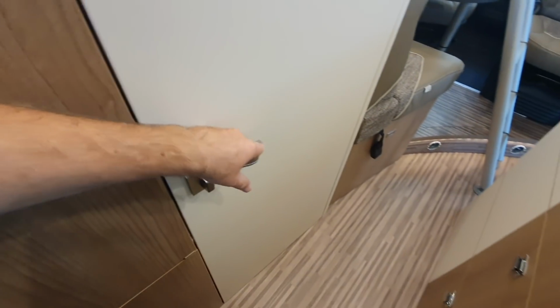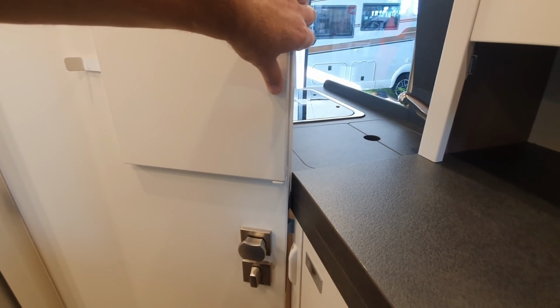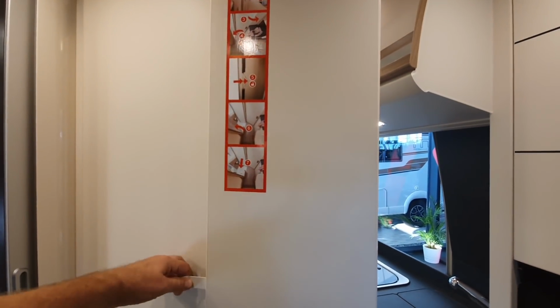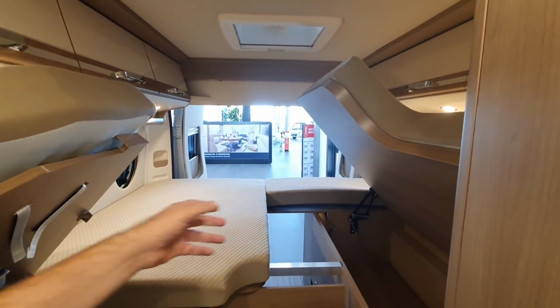What this has got, though, this is the revolutionary bit. Most revolutionary bit is this changing room idea. That will open up like that. Then you get this thing here, comes across like that, and held on by a magnet. You heard the clunk of the magnet, and this gives you a changing area here. So you can't be seen from the rear of the van, but not from there.